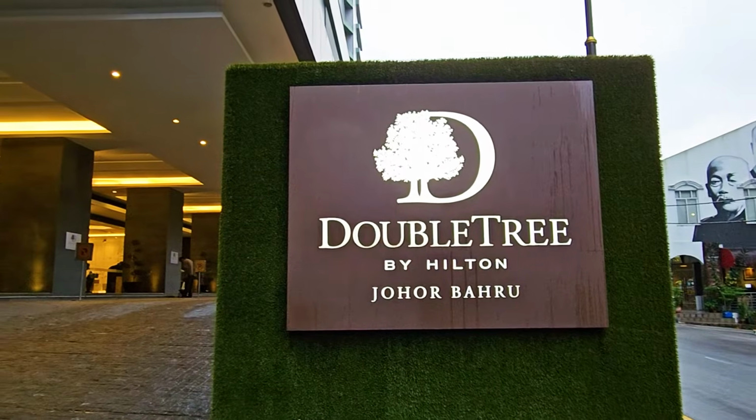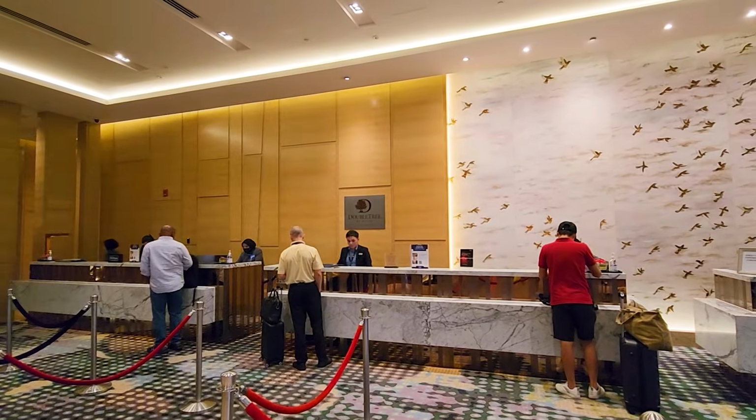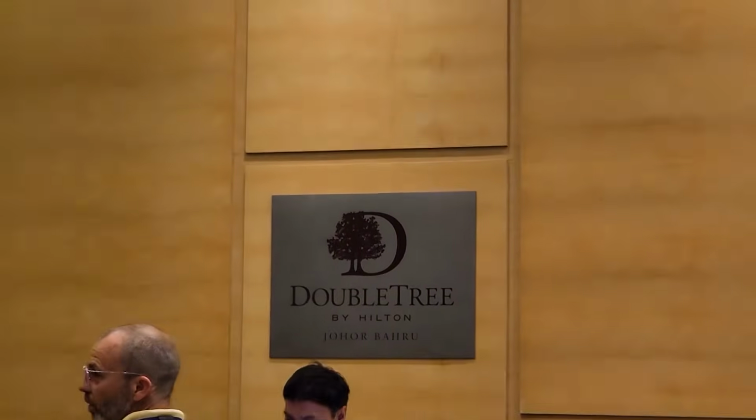Right now we are here at the DoubleTree Hotel located in Johor Bahru, right? So me and Janet this morning made the journey down from Kuala Lumpur. We drove all the way 3 hours down to Johor Bahru, and this is our first time staying here in Johor Bahru, and also our first time staying in a DoubleTree property as well.